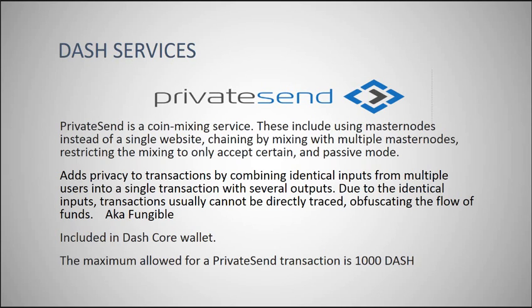These include using the masternodes instead of a single website. They're chaining the transactions by mixing them with multiple masternodes, restricting the mixing to only accept certain and passive modes of sending the transactions down the blockchain, essentially.